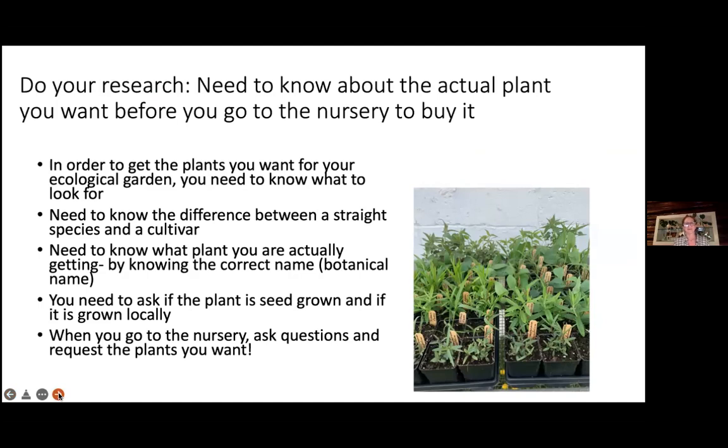So in order to get the plants you want for your ecological garden, you need to know what to look for. You need to know the difference between a straight species and a cultivar. Cultivar meaning cultivated. That's humans have done that. And then you need to know what plant you're actually getting by knowing the correct name, meaning the botanical name. For example, mountain mint, we have 3 different kinds of mountain mint. So if you just go in and say, oh, I want mountain mint, really, which one is that? Is that Pycnanthemum muticum or Pycnanthemum virginianum or Pycnanthemum tenuifolium? So the botanical name is actually more important than you think.